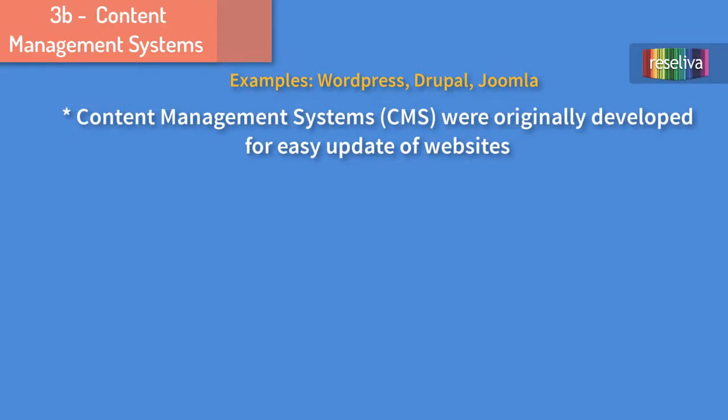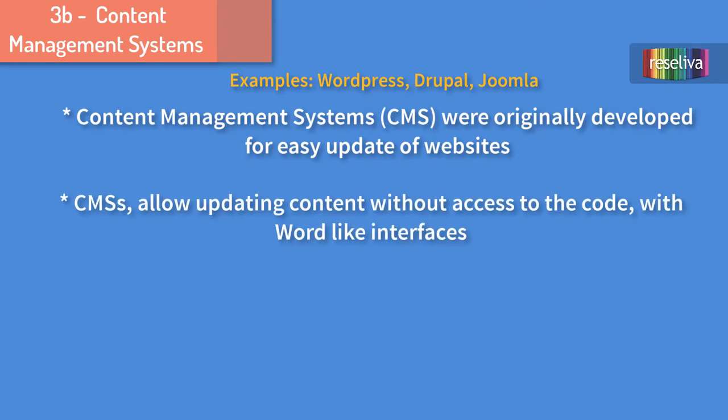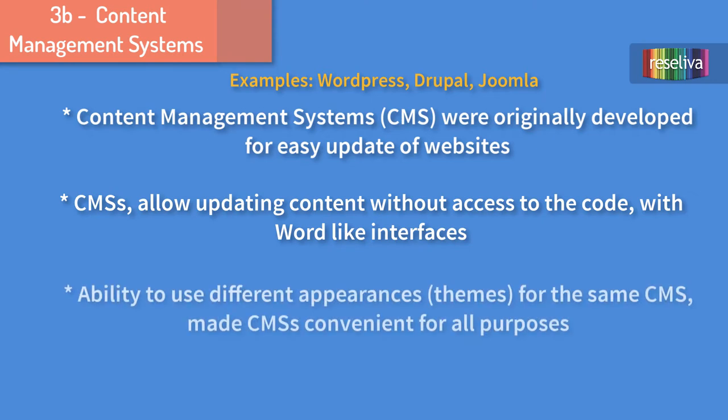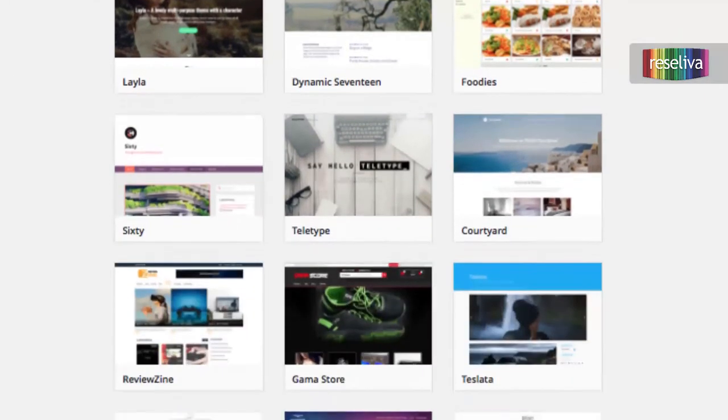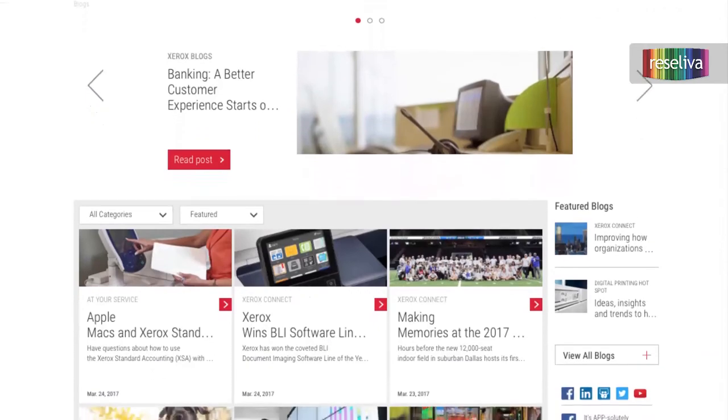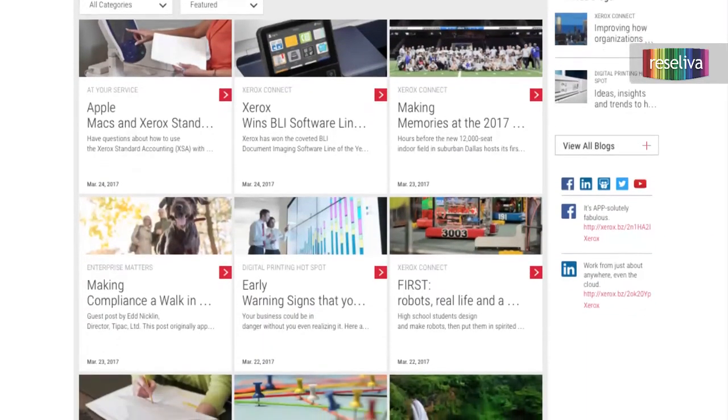Content management systems offer the second option for building a website. They were initially created for sites where content changes frequently, such as blogs and news outlets, and allowed updating by lay people without having them come close to the code. Different themes, that is, different appearances, were created over time, and this made content management systems attractive for other, more simple uses, such as small business websites as well. Today, content management systems are used on a wide scale, ranging from government websites to big brands.